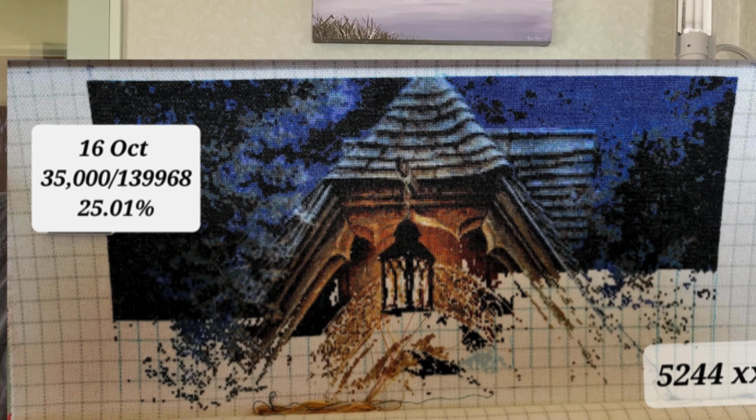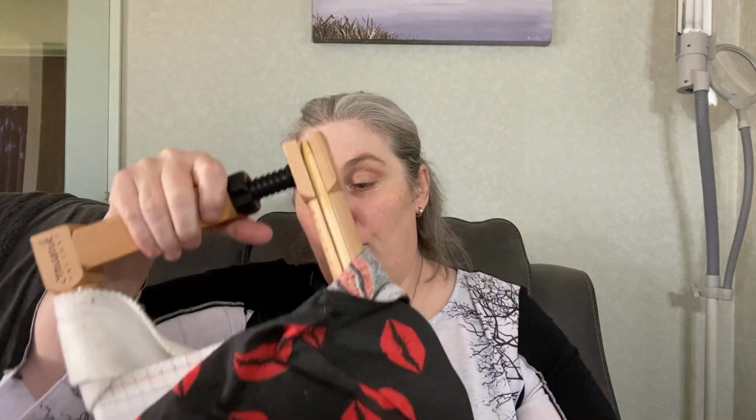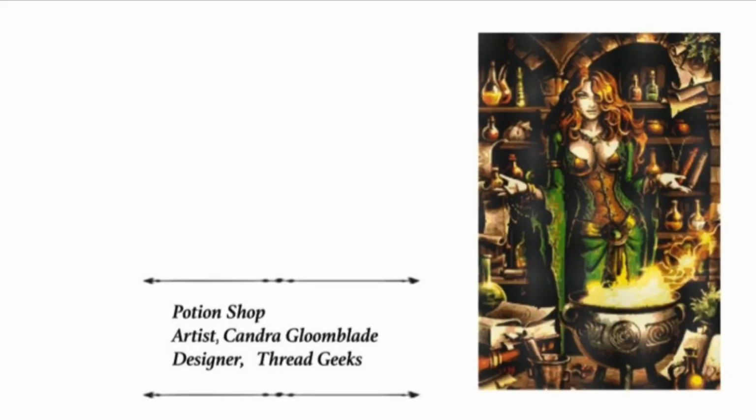As you can see, I've changed spots again, and this is the darkest corner of the room, but I'm still near the log burner. Come on, move, bubby. Coco's right next to me. I haven't taken this down.